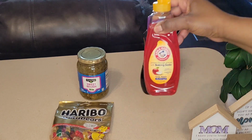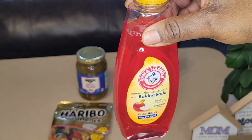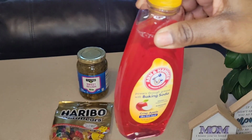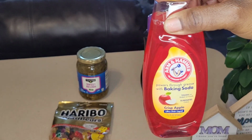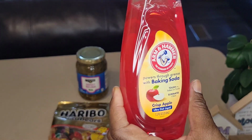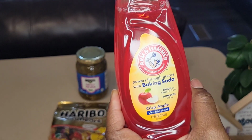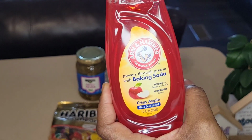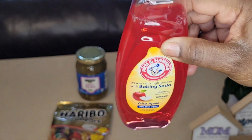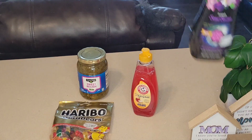All right, now off the dollar aisle. The dollar aisle has a lot of essential things. Now, there are dollar items all throughout Dollar General, but the dollar aisle itself, the dollar spot, has a lot of things for $1 on it. And this is the Arm & Hammer Powers Through Grease with Baking Soda in Crisp Apple. I've never seen this, so this is a new find for me, and I'm going to try this out and see how it does.